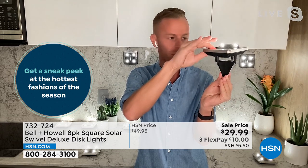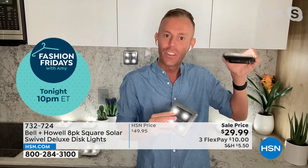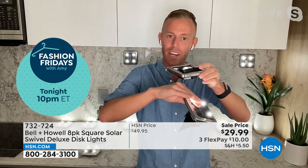I have some mounted vertically with alien tape, actually. There's a keyhole in the back, so you could use a screw or a nail. We give you the stakes included, of course, and that's how you're going to be able to swivel that around all 360 degrees. You can swivel this to your heart's content. But you can also just lay them flat on their back. You don't actually have to stake them down or anything.